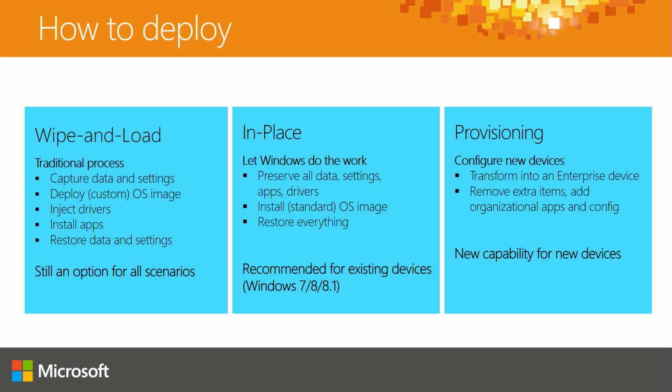process. You could give them a list of supported models and say, buy any one of these, because you would already have the drivers and you would have validated and tested them. But if you really wanted to be able to tell them, go out to the local electronics store and buy whatever you want, there's no way to do that re-imaging the device.